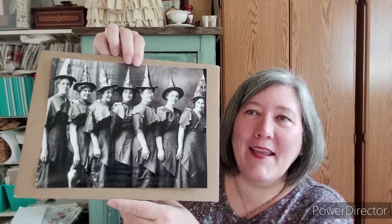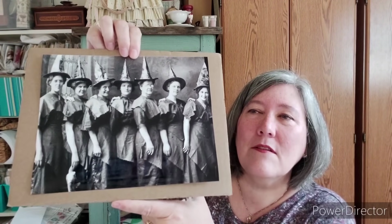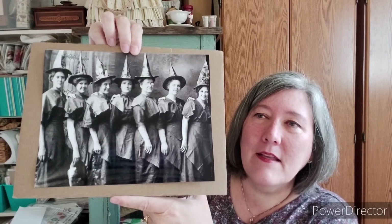This is called, what did she call this one? Scary LOL Halloween Witches. This is a print of an old picture, and I was dying when I saw it. This is like $6. I'm sorry, this is $8. And I thought, oh my lands, I cannot wait to frame this.